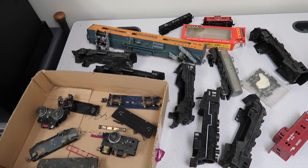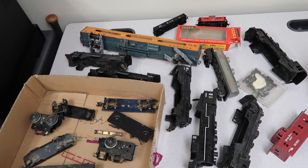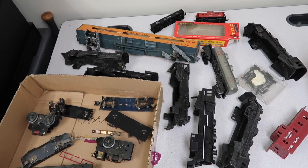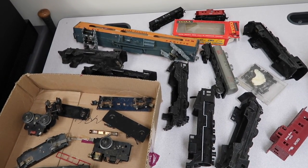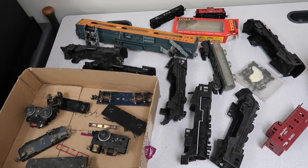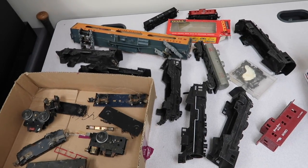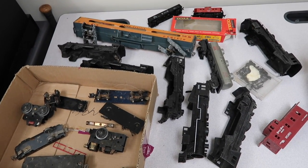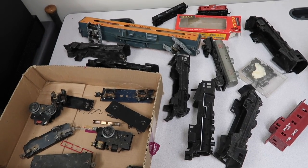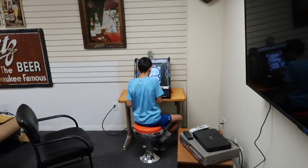Number 8 is everything that's left. This is a miscellaneous train part junk lot. I haven't decided yet. I think $15.99 plus the UPS shipping. Maybe somebody will want it. Who knows? If not, it'll get thrown out. I'll list it for a while. Number 8 listed. Okay, let's have a little break here.